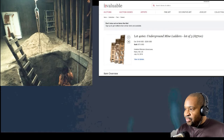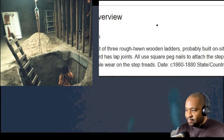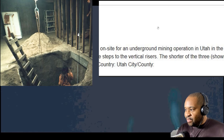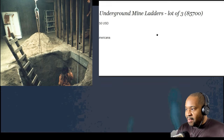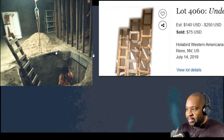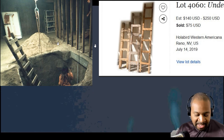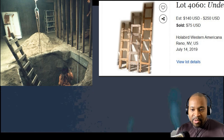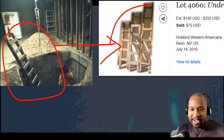So on the Invaluable website, I found 1800s underground mine ladders. It says this is a lot of 3 rough wooden ladders, probably built on site for an underground mining operation in Utah in the late 1800s, and possibly the Mammoth Mine. They had a picture of 3 of them. I compared that to what was in the previous shot and determined that was probably a mining ladder. And we also see it in season 1, episode 7. This is what Tabitha was using to get in and out of the hole because it had got so deep. So the mining ladder here matches the mining ladder that I found in the last video.